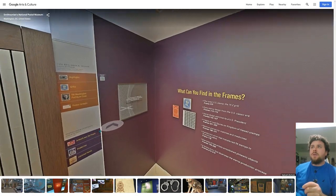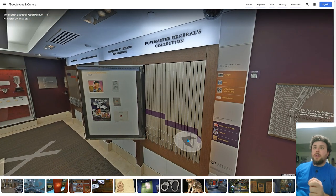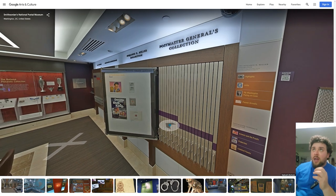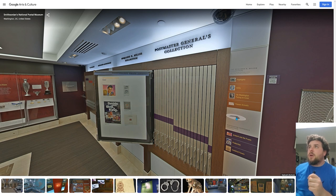What is this place? What can you find in the frames? Yeah, there's the rarest U.S. stamp. Yep, the Z Grill. Postmaster General's Collection. Wow, so you can pull these out and look at them. Is this the actual Postmaster General's collection? I guess so. Benjamin K. Miller collection. Wow, so in this salon, they've got just awesome stuff to look at. Artwork, die proofs, production exhibit panels. The Benjamin K. Miller collection is a loan from the New York Public Library.